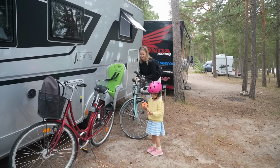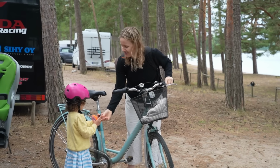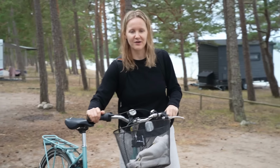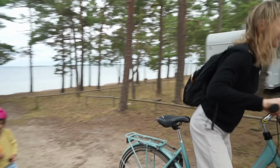Let's go. So where are we going, Mama? We're going on an adventure to Hanko, to the actual town, because we are maybe 10 minutes bicycle ride away from the town. We're going to check a couple of nature trails and then just lounge around the spectacularly pretty old Hanko town. Seriously, in the summertime, it is one of the most spectacular places in Finland. Bye bye, Mama. Bye bye.